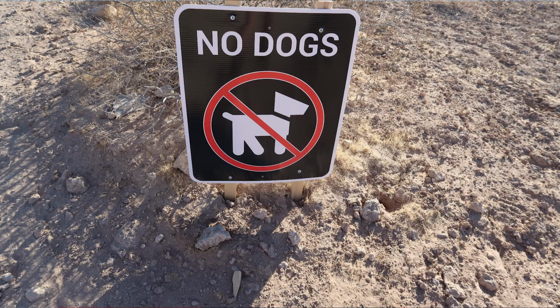I haven't quite seen any petroglyphs yet, but that might be because our passive perception is a little too low to spot any. But we'll keep an eye out. There's definitely some views though. Fortunately, I did see a sign that said no dogs. Those of you that are dog hikers, just so you're aware.